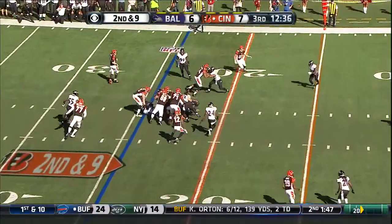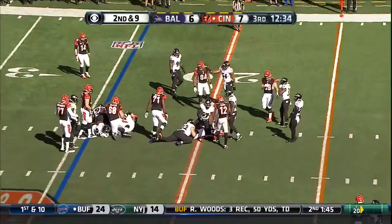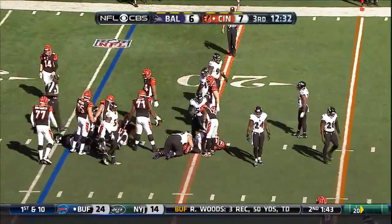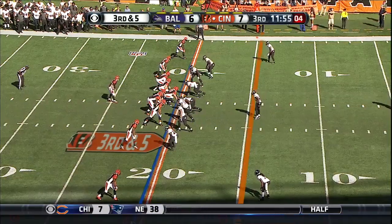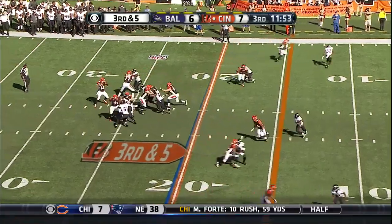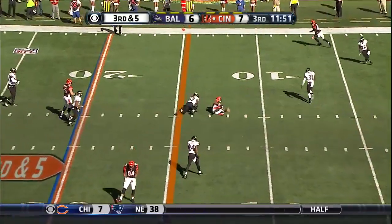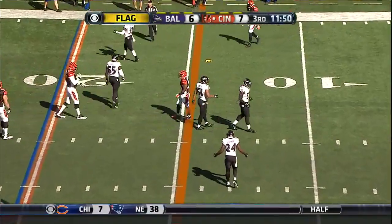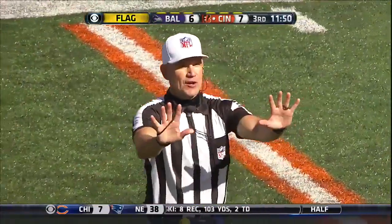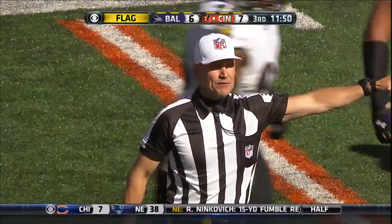On 2nd and 9. Bernard to the 20. Outside 51. Yep. Dalton, quick pass over the middle, incomplete, and a penalty marker thrown. C.J. Mosley trying to cover Bernard. Pass interference. Defense, number 57.